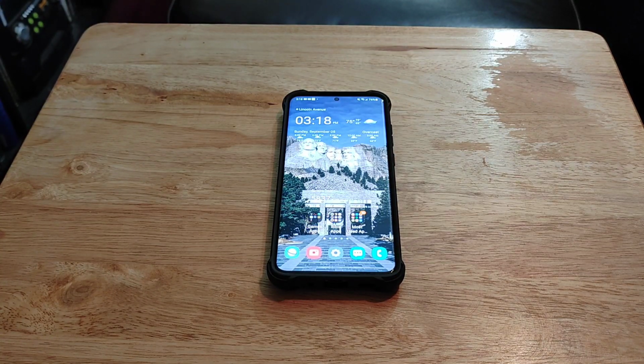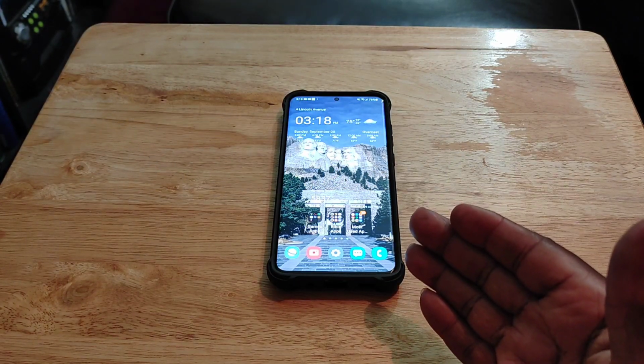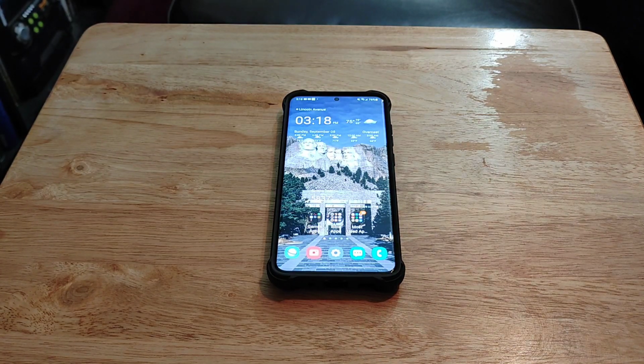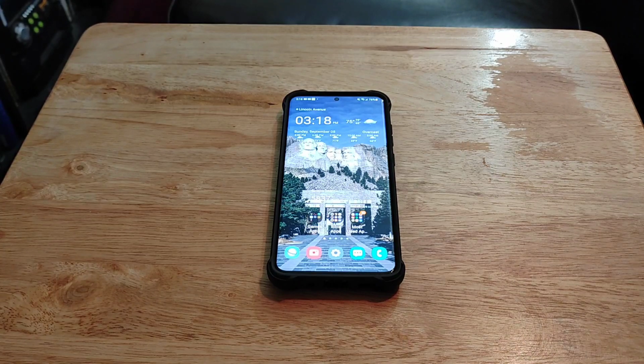Next thing, you could use the 120 hertz refresh rate at quad HD resolution. Now on this one, you could only use full HD plus if you want to use the 120 hertz. That's not the biggest deal. Most people want to save battery. They're going to drop it down to 60 hertz if they want to save battery. But like I said, it's not the biggest deal.